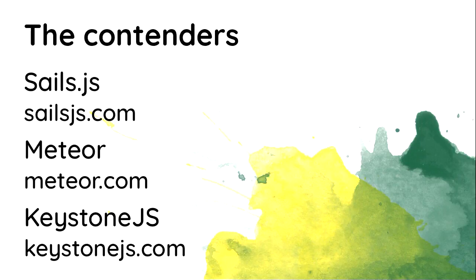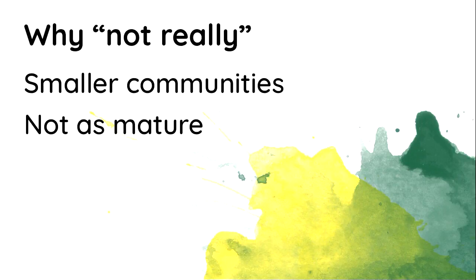But I said not really. Why did I mean that? Well, there is a lot of fragmentation here. These are smaller communities, and the projects, just for dint of time at least now, are not as mature. So why would we consider picking a Node.js framework for our project? Because a lot of people do. There are people out there picking them.